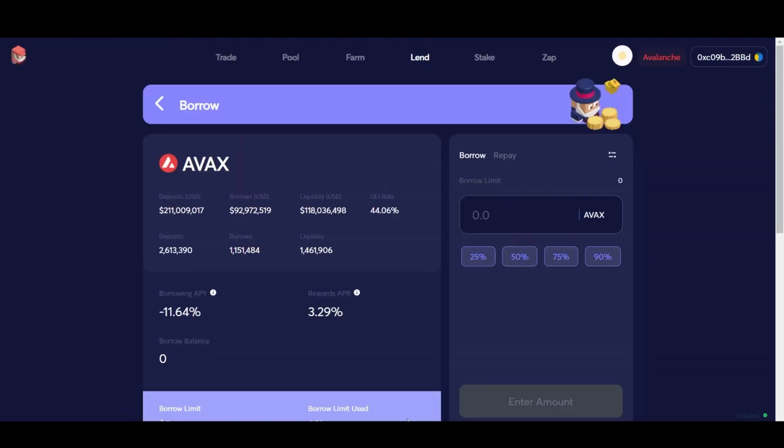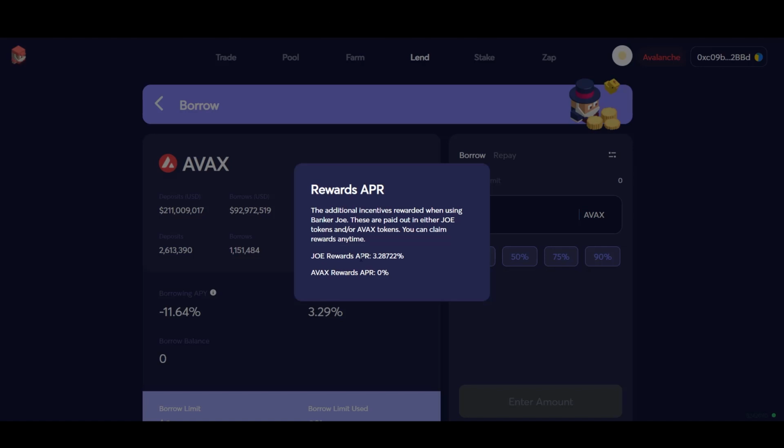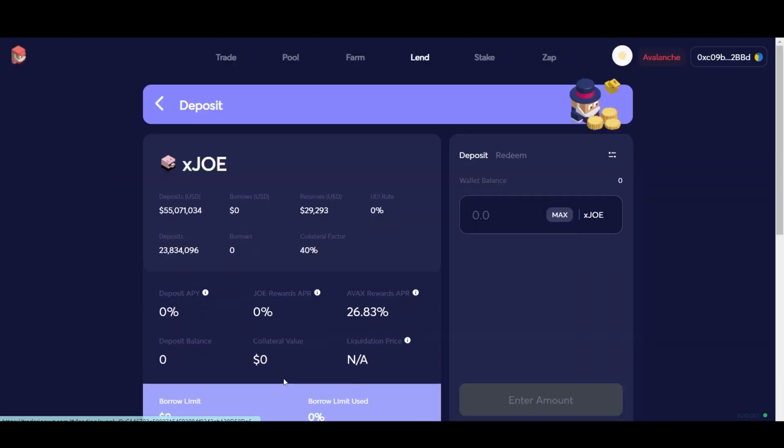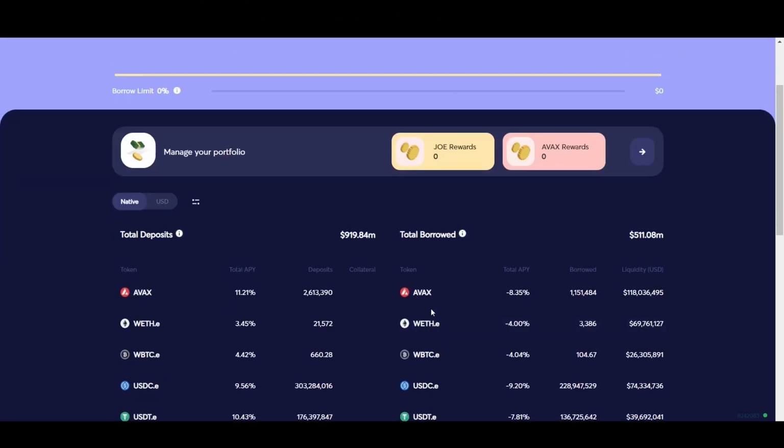Say you want to borrow AVAX. You put here how much, based on your collateral, you want to borrow against it. And it gives you a breakdown here. It's going to charge you 11% to borrow this AVAX, but you get a 3.29 reward. If you click here, you're going to get rewarded via Joe. So you're going to get 3.287 Joe rewards there for borrowing AVAX here, but it's going to cost you 11.64. Now, if we go back here, you're lending here and you're getting paid 26%. And if we go to the borrow, it's costing you 8%. So you're still going to be up. Plus, you're going to get the leverage of borrowing money.